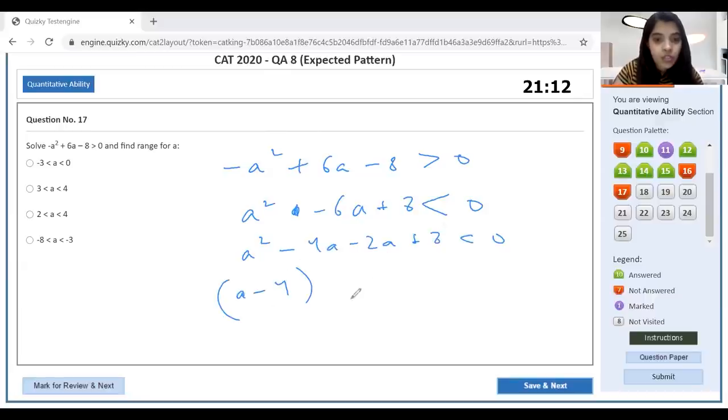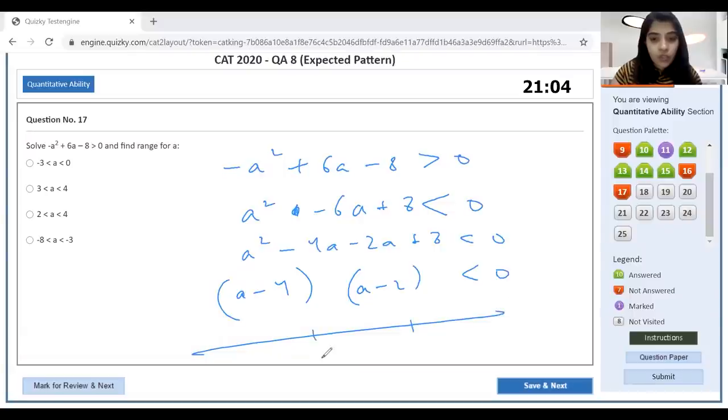A minus 4, a minus 2, right? Less than 0. So we have 2 and 4 here on the number line, plus, minus, plus. Since we have less than, this is our range. So 2 is less than a is less than 4 is our answer.